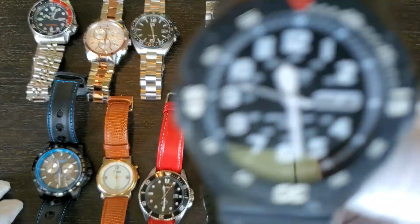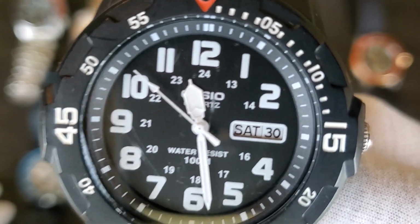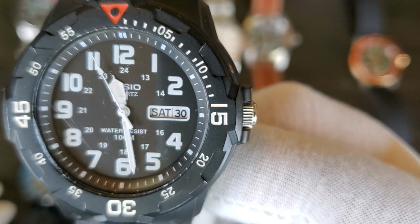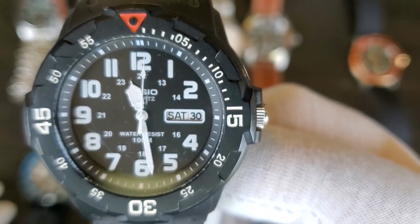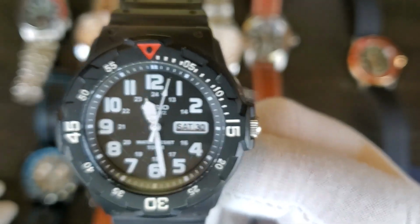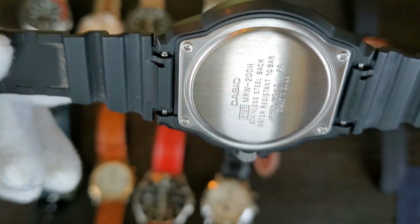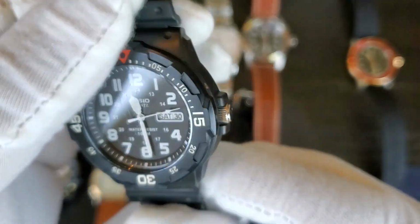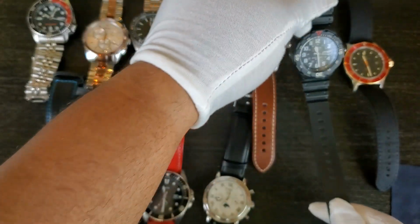Here is my Casio MRW-200H. This is a watch I picked up around August of 2019. So it's been almost 3 years. I only spent $15 on this watch. I do love the day and the date feature on this one, those complications. And then it's very legible and very lightweight, very comfortable. So great value. I think Casio offers a great value proposition most of the time with their watches. So this black watch you can just wear it with anything. Pretty cool.